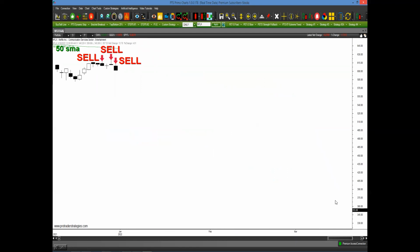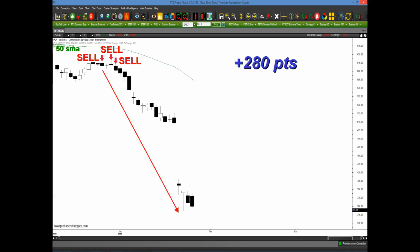Here's an example in Netflix. Okay, this is going back to the beginning of the year. But look at this, is what we call a confluence or consecutive signals. This is what we often refer to as cluster signals because they appear right next to each other. These are high probability setups. They're not guaranteed, but they're high probability. When you get a bunch of sell signals next to each other, that most likely you're going to get a big move. And as we can see at the beginning of the year, that was a nice 280-point downward move.